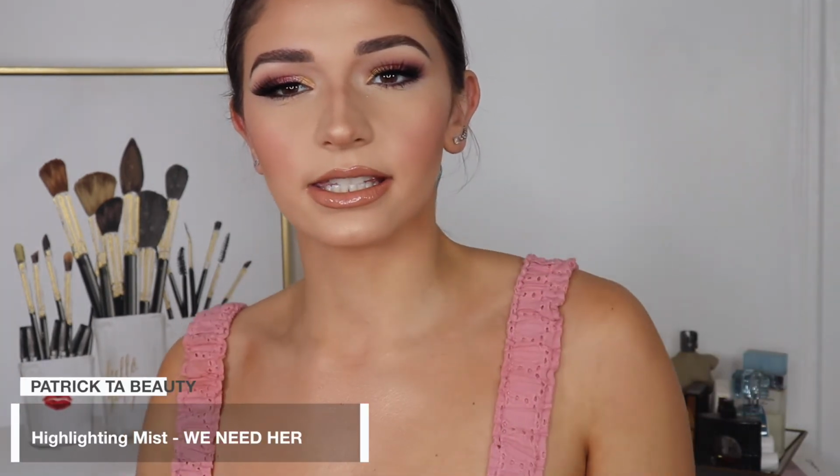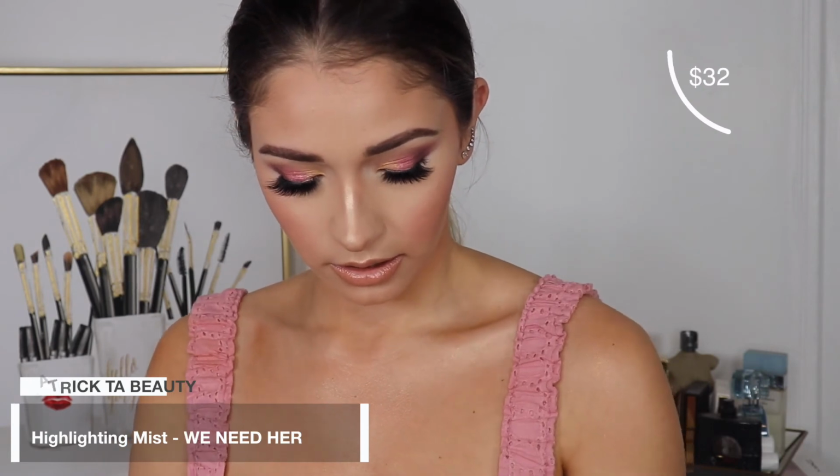So this is the Patrick Ta Major Glow Highlighting Mist. This is in the shade We Need Her. And it's really pretty. It's on my shoulder. Let's get the glow, the body oil, so we can just be.